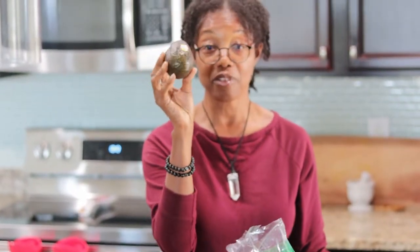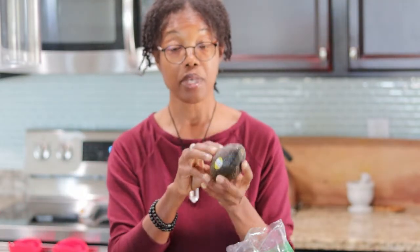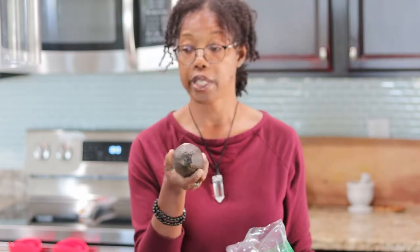Oh, avocado! My favorite. I always have this. I buy them in two different ways. I buy them green and leave them out so that they can ripen up, and then I put the ripe ones in the refrigerator. Like I said, pretty much every day I have one of these with my salads.